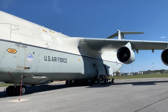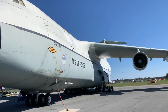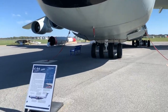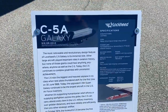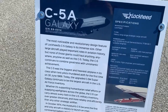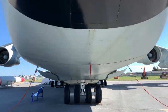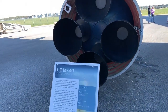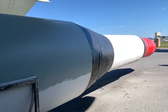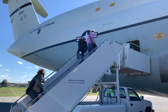And we have made it to this behemoth, gigantic cargo plane that dwarfs all the other ones. C-5A Galaxy. Wow, made by Lockheed. The most notable design feature of the Lockheed C-5 is its immense size. And here we have an LGM-30 Minuteman missile. Wow. But I have just been informed that we're now going inside this gigantic cargo plane, the biggest one the Air Force has.